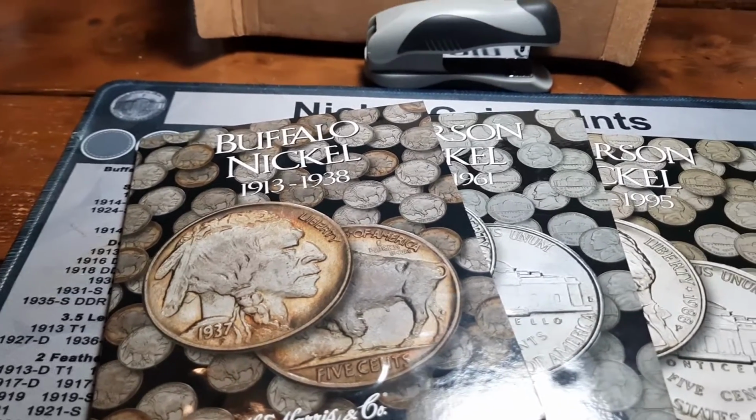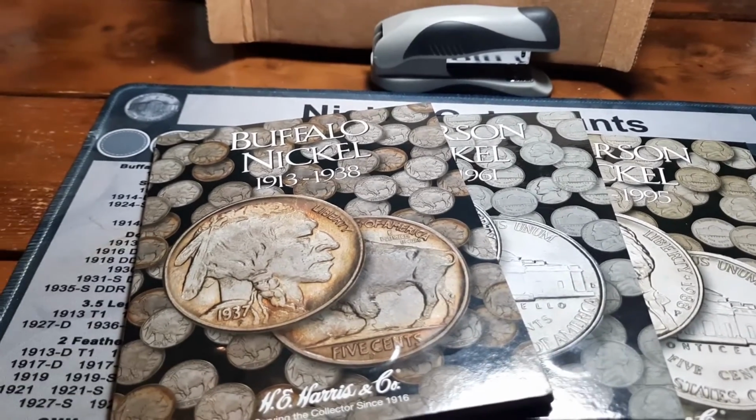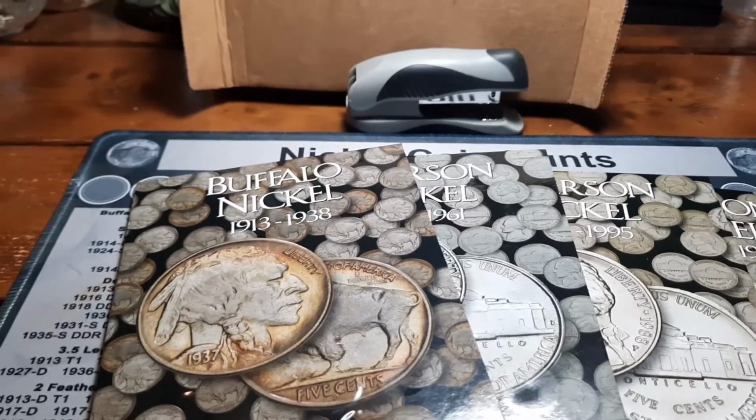So it was a great hunt, even despite the fact that we didn't get a ton of finds. Added some more to the Buffalo album, which is great. So I really, really appreciate everybody coming along.